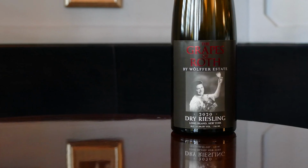The Grapes of Roth Riesling from winemaker Roman Roth at Wolffer Estate is 100% Riesling grapes sourced from the Osprey's Dominion and the former Peconic Bay Vineyard on the North Fork of Long Island. Slow stainless steel fermentation is done to achieve and express the purity of fruit.